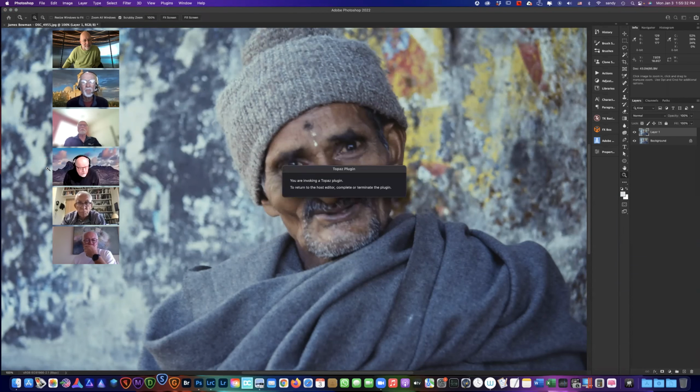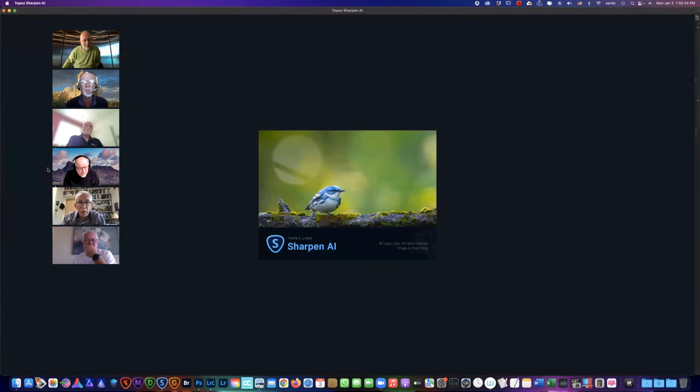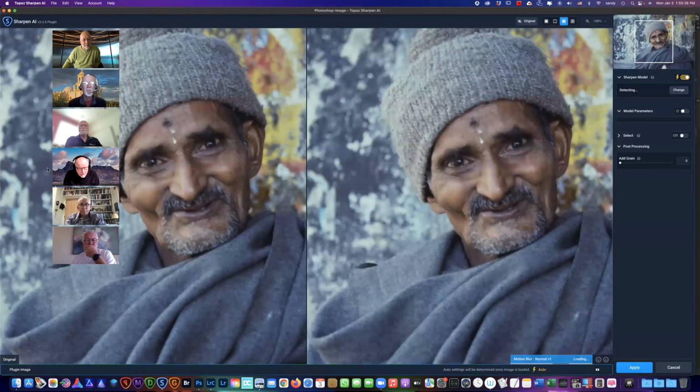I've had pretty good results with the Sharpen AI. But just leaving it in the automatic mode here, I found that it does take a while to update, though. You can see it's still working on that. I'll tell you what, let's go to your other images and we'll come back here in a minute.